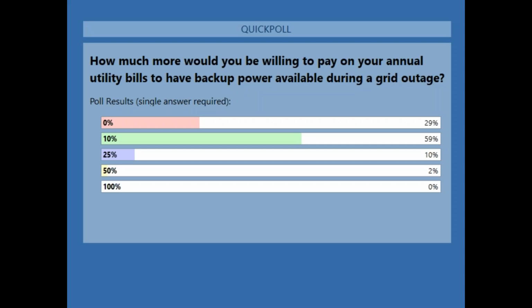Great. So we've got a distribution here at the low end of the willingness to pay curve. It looks like most people would like to see 10% or less of an increase in their utility bills in exchange for having backup power available.